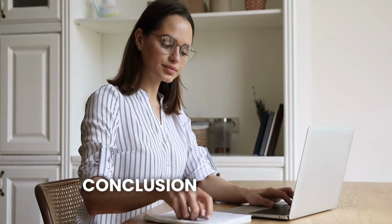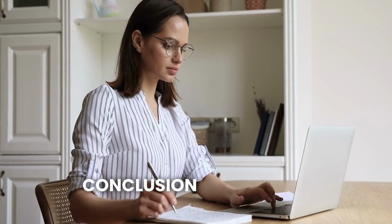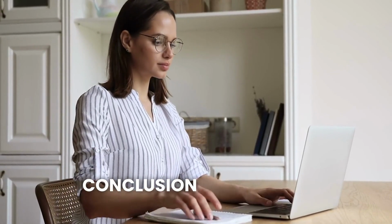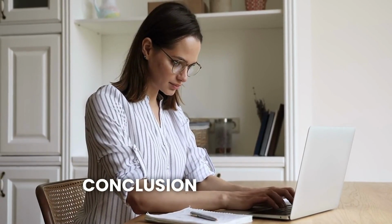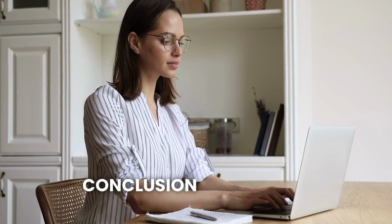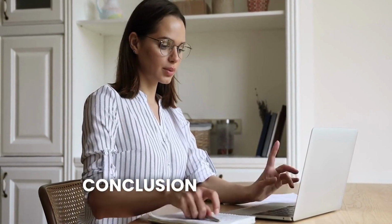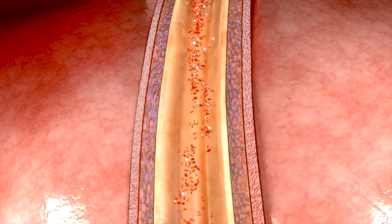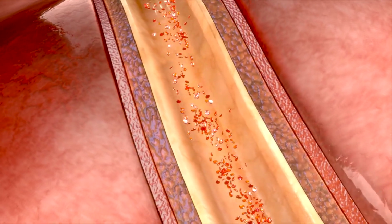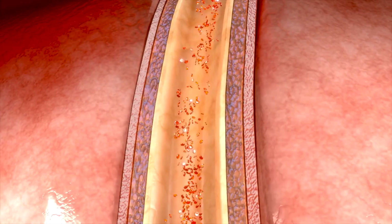In conclusion, and to summarize today's video, atherosclerosis is a condition characterized by the narrowing and hardening of arteries due to plaque buildup, composed of fat, cholesterol, calcium, and other substances found in the blood. This progressive disease can severely restrict blood flow, leading to significant cardiovascular complications such as heart attacks, strokes, and peripheral artery disease. Understanding how atherosclerosis happens is crucial. The process begins with damage to the endothelium, the inner lining of arteries, often caused by high blood pressure, smoking, or elevated cholesterol levels.